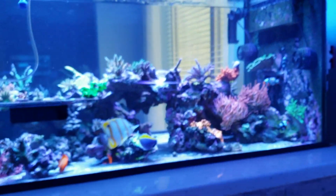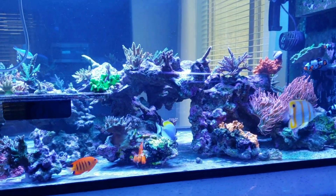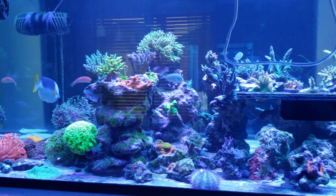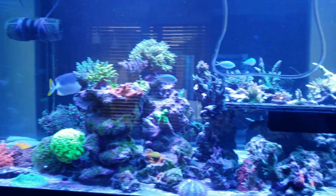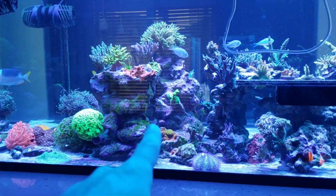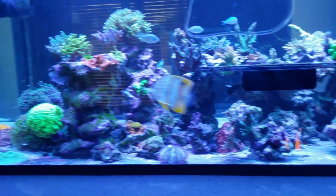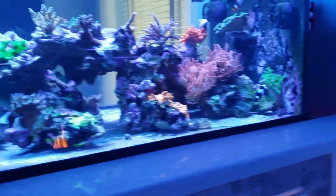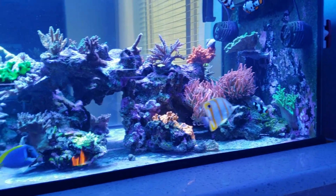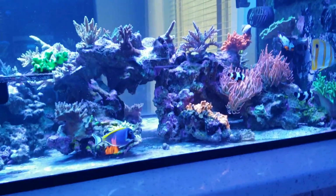Yeah, and then main tank, everyone is good. All the fish are alive. That is a good thing. I was a little bit worried about the crescent tail wrasse, right? He's in there somewhere. Orange wrasse. He was kind of hiding in this little hidey hole for a day or so, I guess getting back up to temperature.